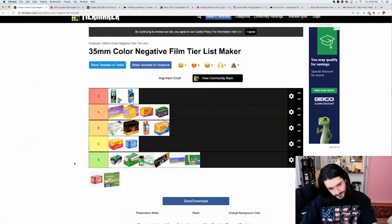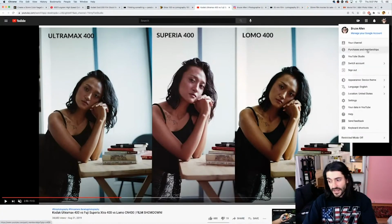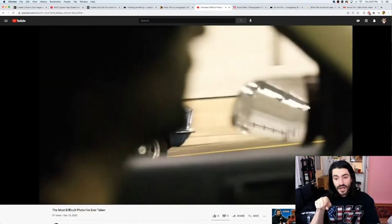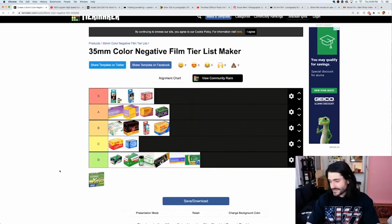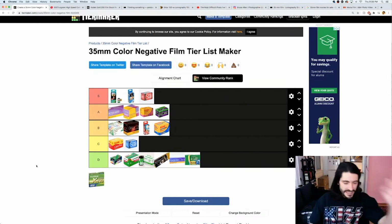But I am a fan of Cinestill. And when I did one of my proudest shoots I've ever done in my life, when I took this shot, I used 800 speed film. I give Cinestill an S. I give Cinestill 800T an S rating, easy.